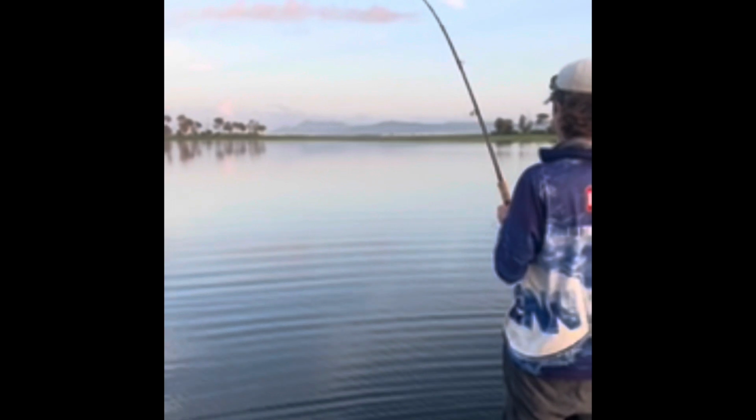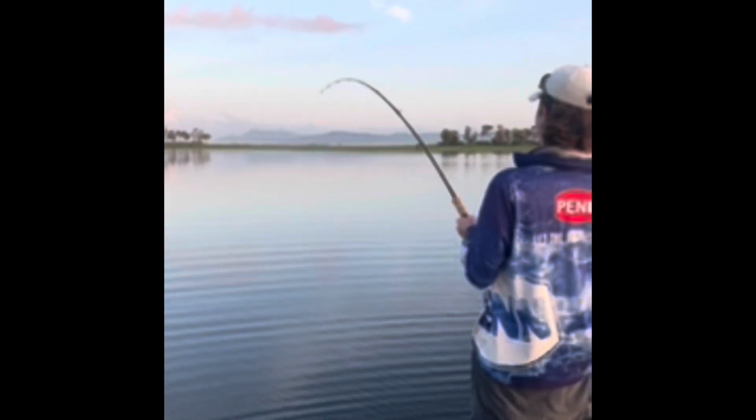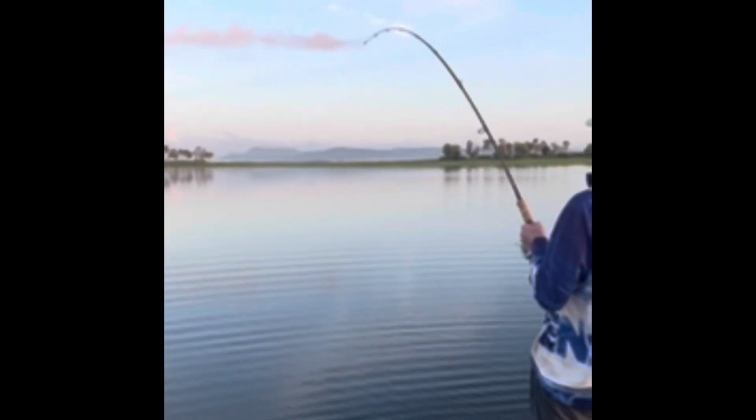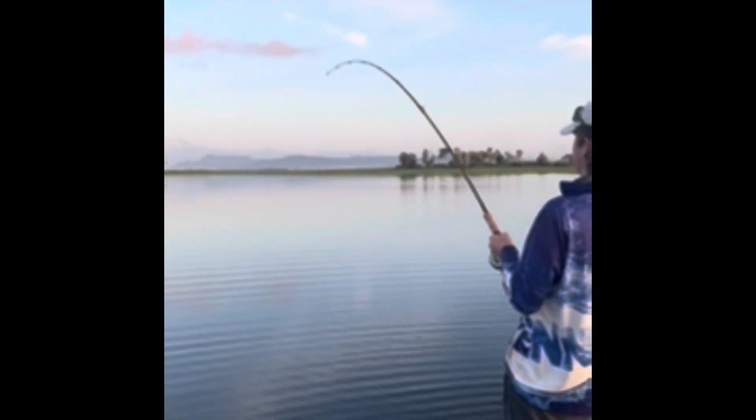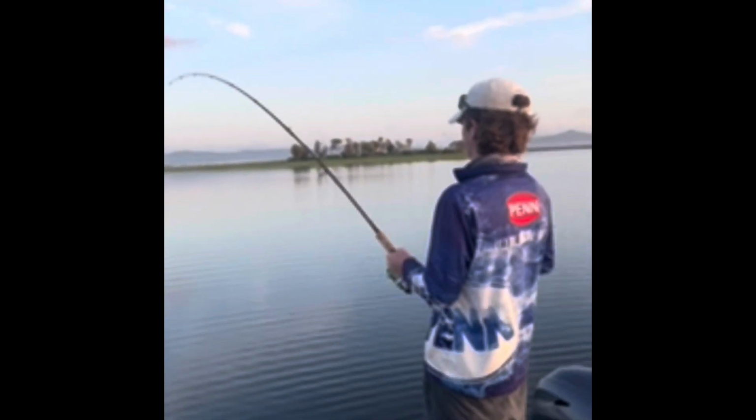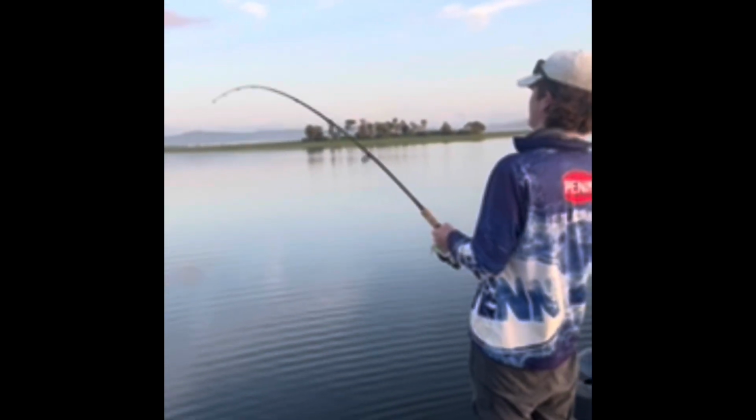And this thing is a big fish. So he's having a bit of fun here. It just took off like an absolute rocket. I'm guessing 85. I reckon it's that good a fish, the way and the speed. But he's probably stuck in a bit of salad, is he? Yeah. So he's in some salad at the moment.